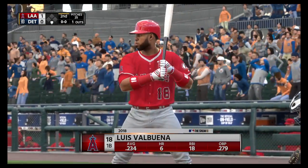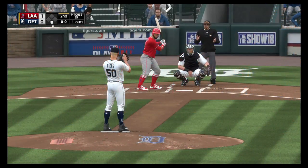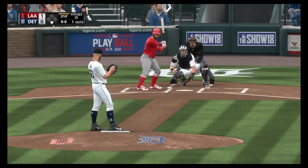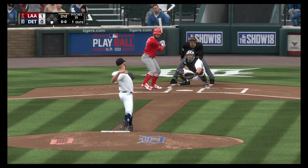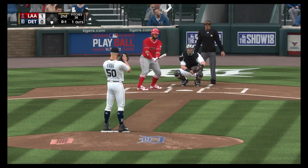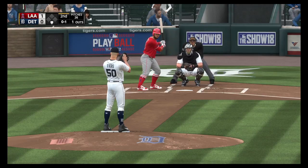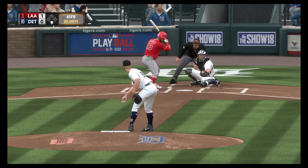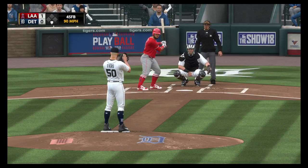Here's Luis Valbuena now. First pitch on its way. There's a breaking ball over the outer half. Hey, he's not going to get away with that all day. He's got to find a way to get on top of that ball and bury it. Ball 1. That's off the plate.